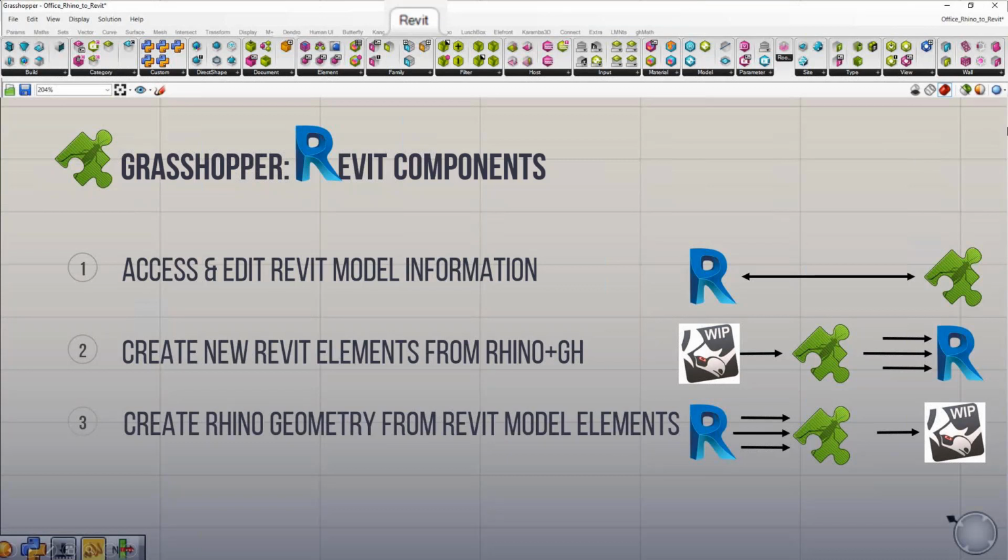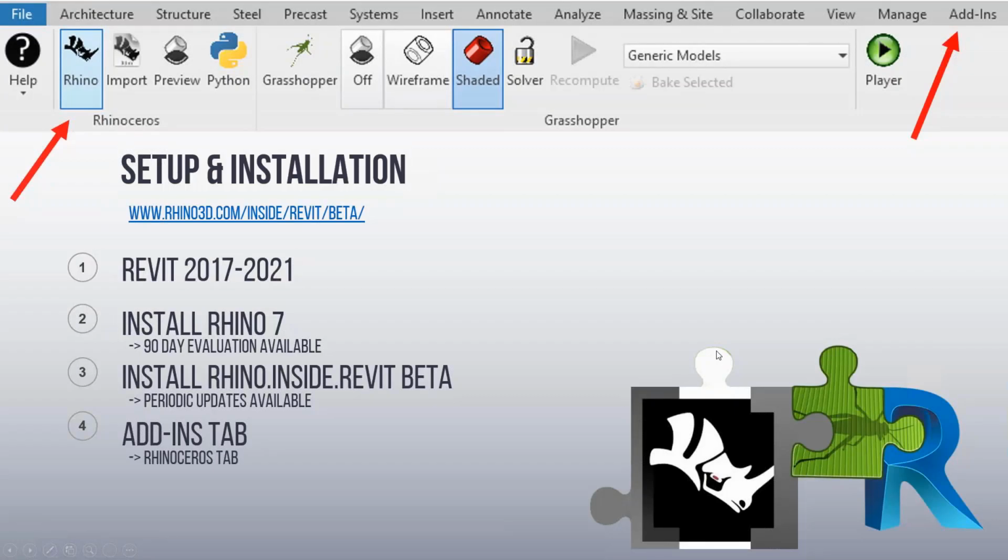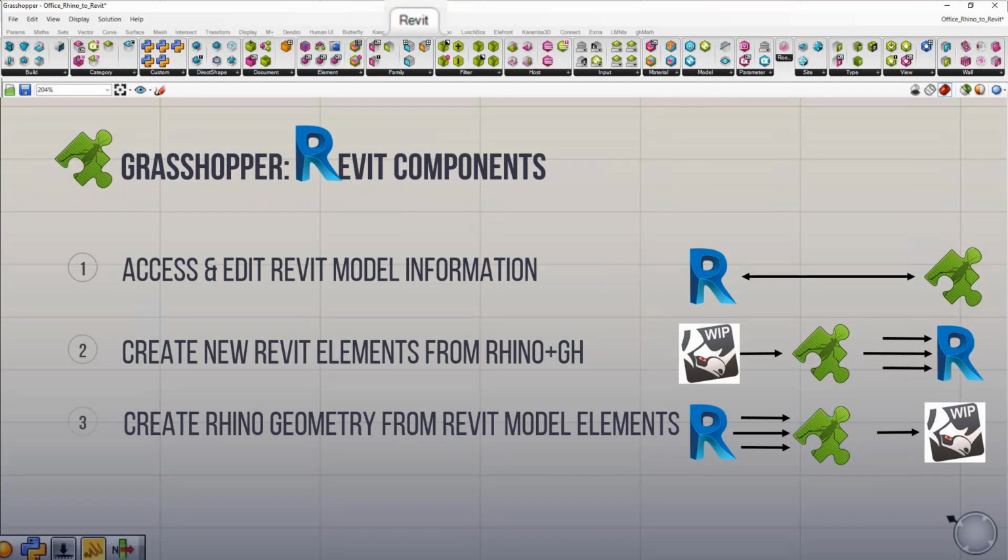You can access and edit Revit model information. So if you have any existing models out there, you can both access the information, extract it, send it out to whatever other service or database that you want. You can also create new Revit elements from Rhino and Grasshopper. And I think anybody familiar with using Dynamo will understand how useful it can be to be able to control the elements from another space. This is a great extension to that, because it provides the wealth of tools available in Grasshopper, but also you have the full Rhino 7 operating as a plugin there. So you have a model space that you can manipulate objects, send it through to Grasshopper, and then all the way through to Revit. And then you can also create Rhino geometry from Revit model elements.